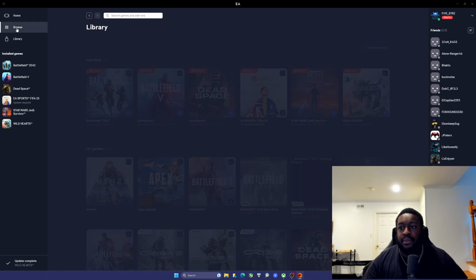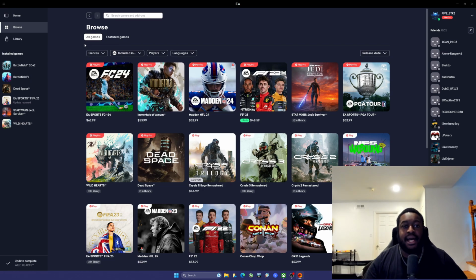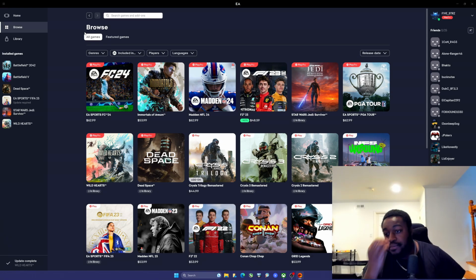Let's go ahead and look at the browse feature. So here you can go ahead, take a quick pause. I'll show you some of the features here and how to look at this screen.